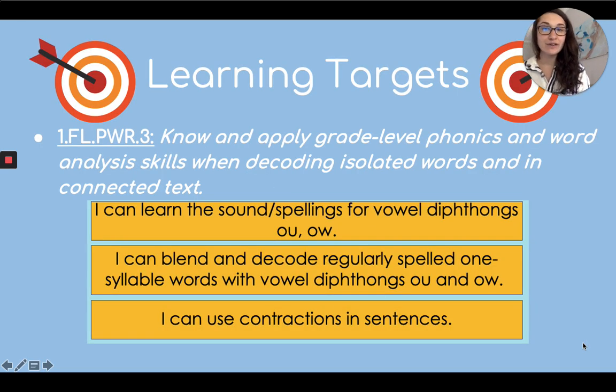Here are our learning targets for the day. We are going to learn the sound and spellings for the vowel diphthongs OU and OW. And we are going to blend and decode regularly spelled one-syllable words with the vowel diphthongs OU and OW. And lastly, we're going to use contractions in a sentence. So let's go ahead and get started.